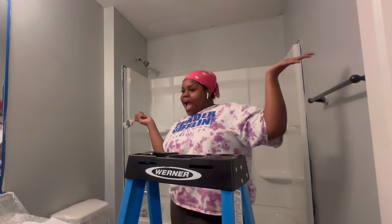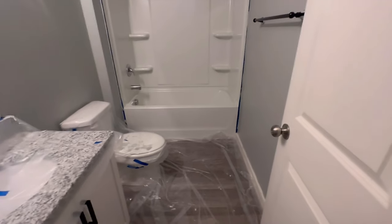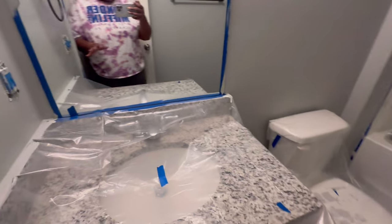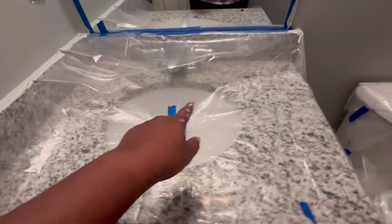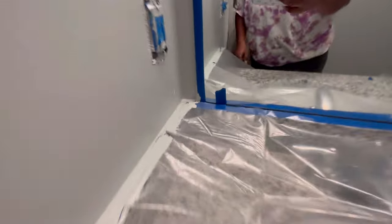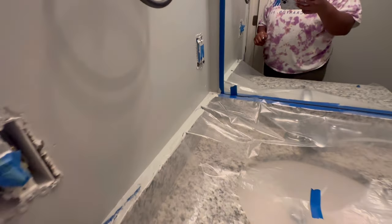Okay, so I have cleaned everything up. As you can see, I went crazy with the plastic. I didn't want to take any chances. So the sink is covered completely, which helped out a lot because there were little splotches here and there. And I secured it all along the perimeter, all the way into the corner. I sealed it up really good. So that was awesome.